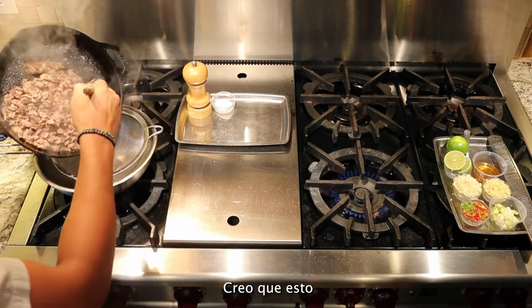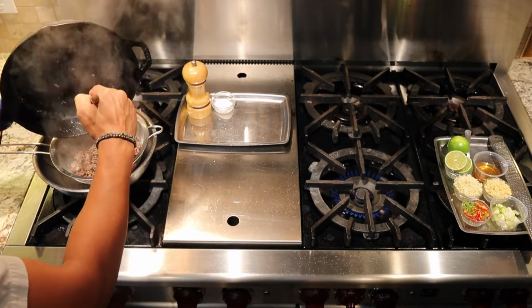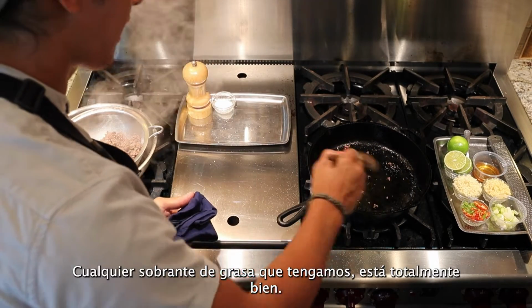So grab your towel. I'm gonna take this pan, put it into a strainer that's fixed into a bowl. Whatever leftover fat we have, it's totally fine.